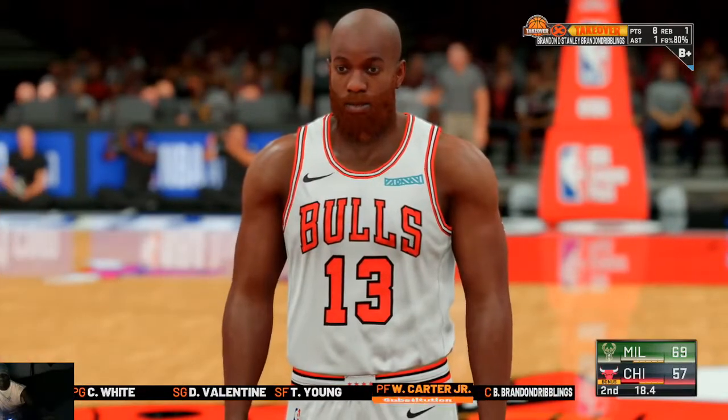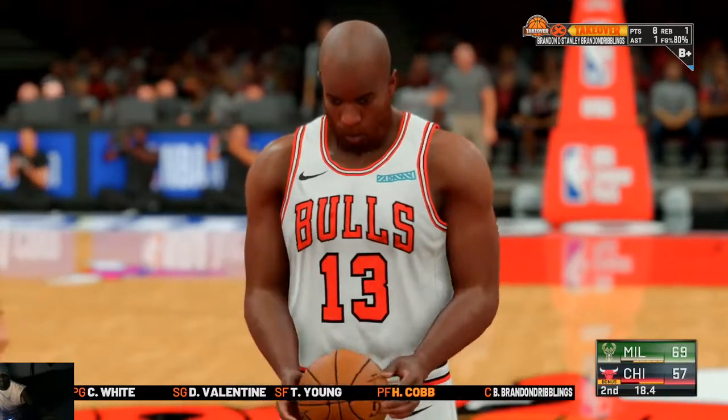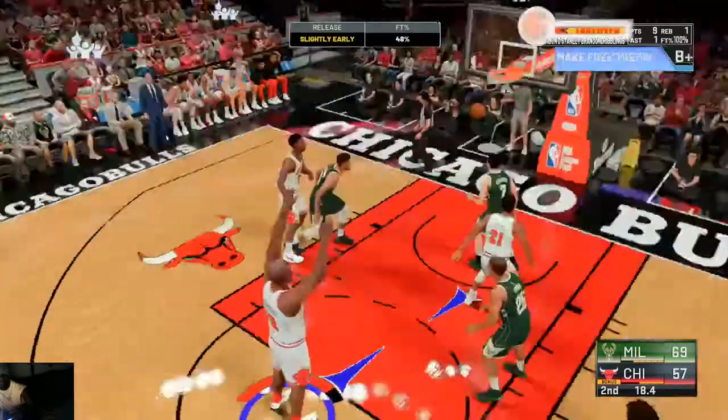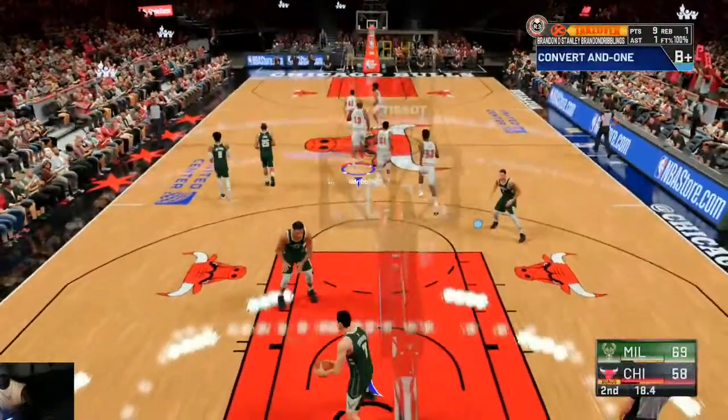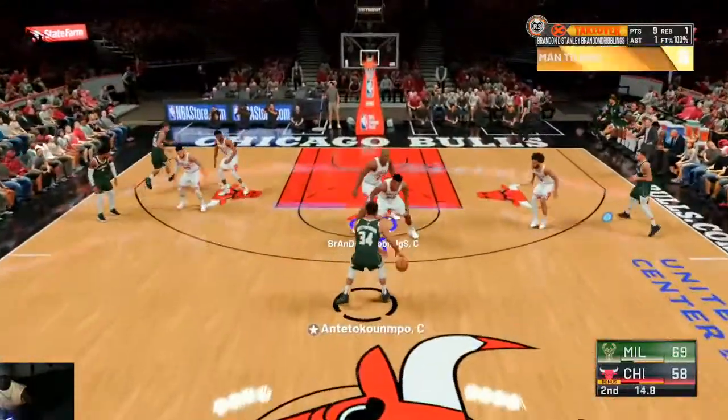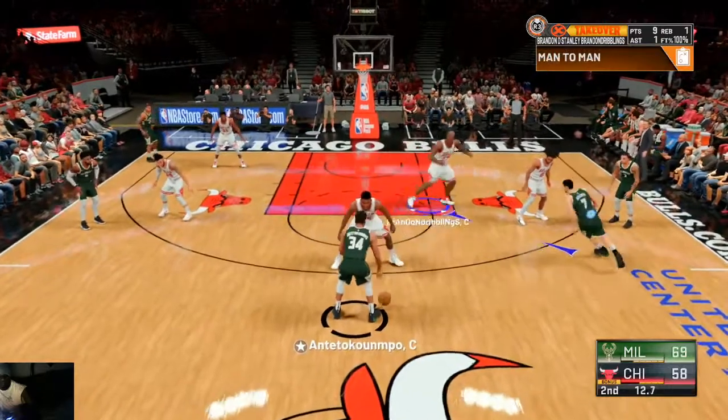One shot. That's good for Markkanen. Yeah, in this quarter, they've had the right approach, driving and drawing, initiating contact, creating opportunities, getting to the line.